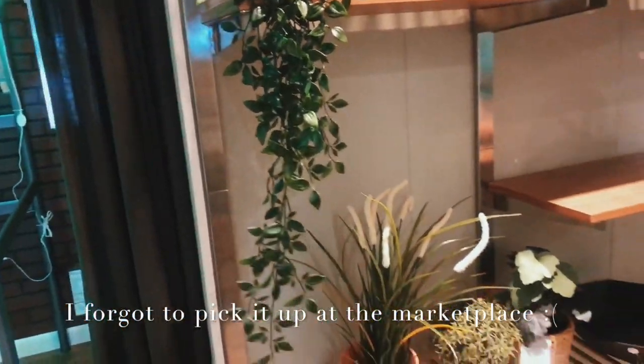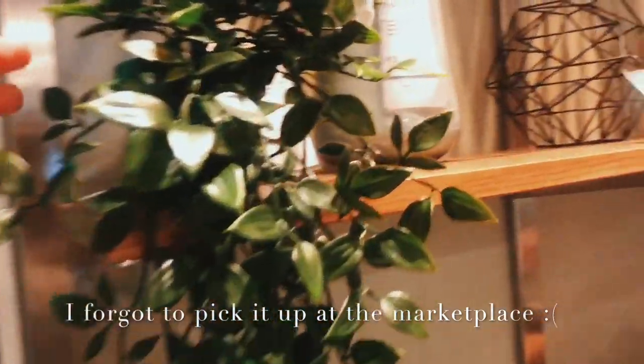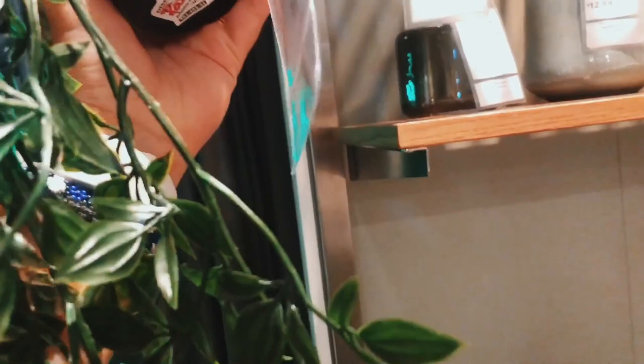They have like the cutest little showrooms here. I could literally be here all day. Okay, so I found this little plant. It's kind of cute, kind of just hangs down. It's really long too. So I think that'd be really cool to put on my wall or on my desk or something. So yeah, I think I'm gonna get this.